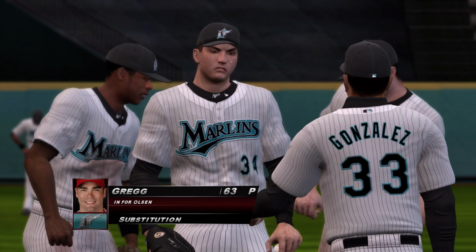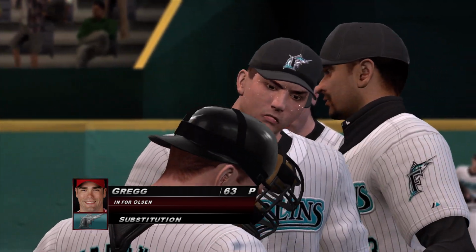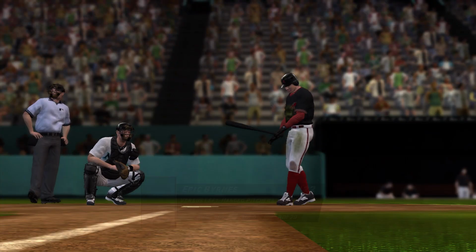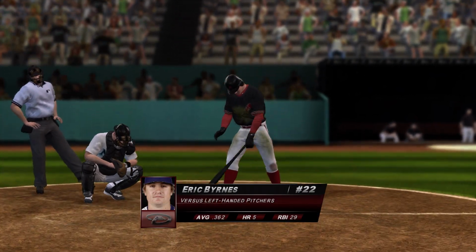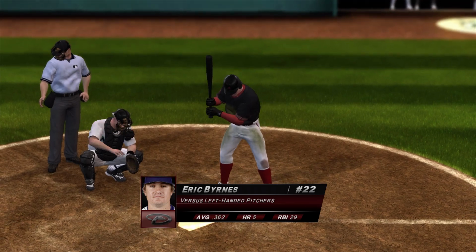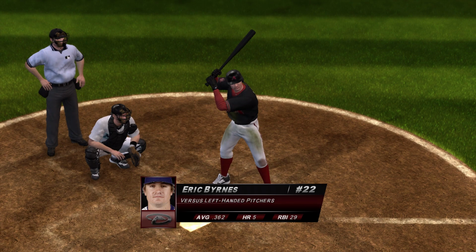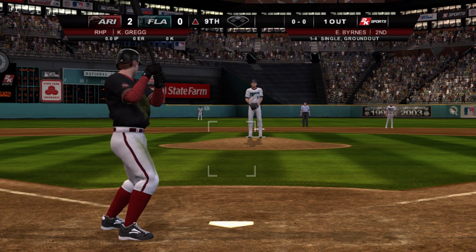Greg is coming in now to pitch in relief. He did not have a victory last year. Boy, and we saw a terrific performance by the starter. He won't see his way through to the end, but he really pitched a great ball game. One out, none on.